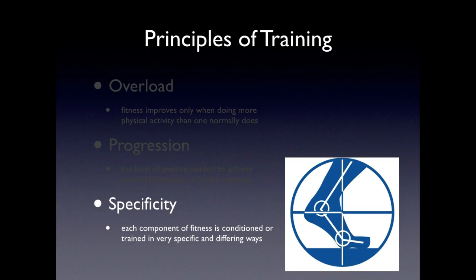The last principle is specificity. This principle might seem obvious, but it is nonetheless important. The principle of specificity states that each component of fitness is conditioned in a very specific way. For example, the child learning to walk. If the child practiced rolling a ball, it wouldn't actually help her be a better walker. Or the child reading. Learning numbers would help her read numbers, but not words. Well, that is unless the numbers were spread out in word form.